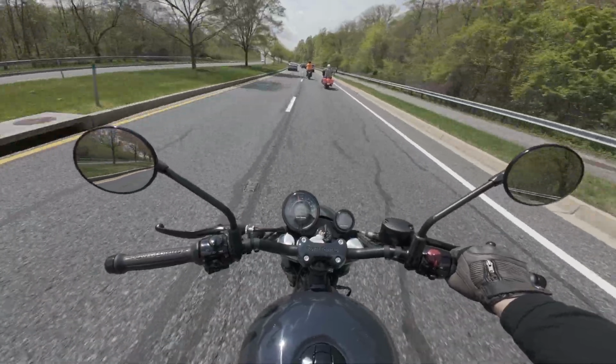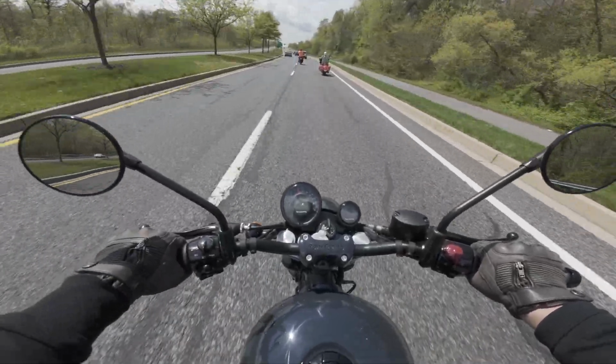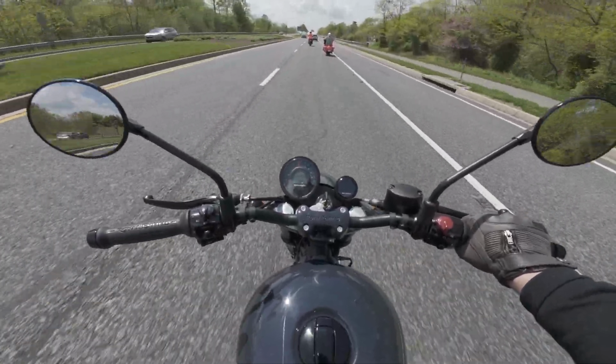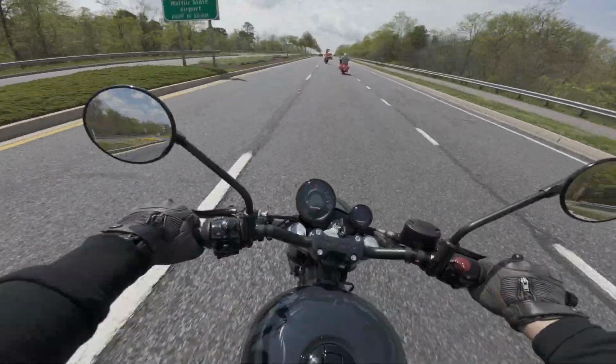I've tried out a few different Royal Enfields, and I gotta say, they are doing something right with the seats. I would say the Interceptor has probably the best seat, but this is no slouch either. The seat on the shotgun feels really nice and plush, feels planted, feels firm.